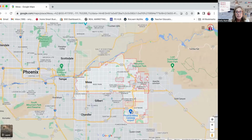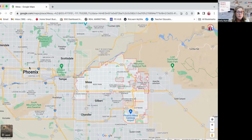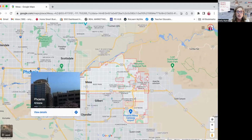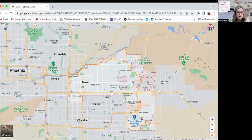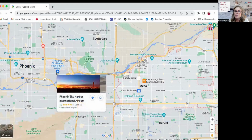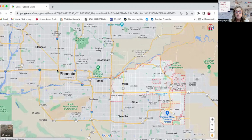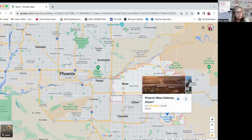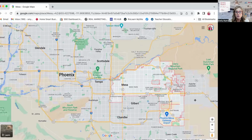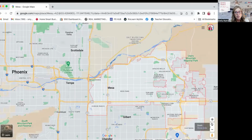Also, in Mesa, obviously, is the Phoenix Mesa Gateway Airport. And then we have the Sky Harbor Airport, which is just right in this area over here. Let me get a little closer. There it is. I was wrong. As I was saying, it's over here. So the Phoenix Sky Harbor Airport. So Mesa is a great location if you want to be close to Phoenix Sky Harbor or Phoenix Mesa Gateway. You have two airports to choose from, which is fantastic to be able to have such access.